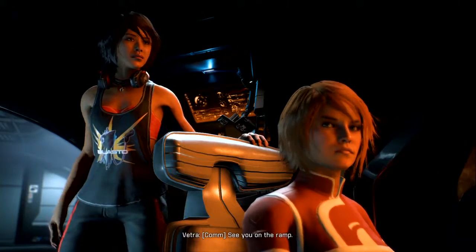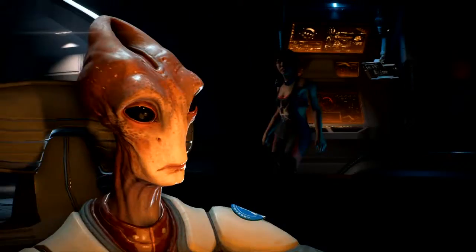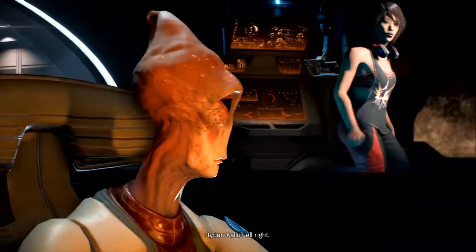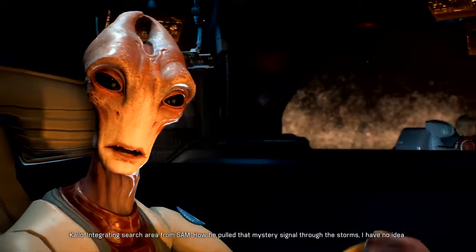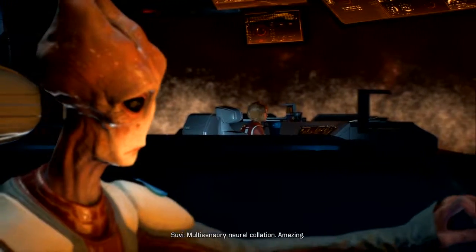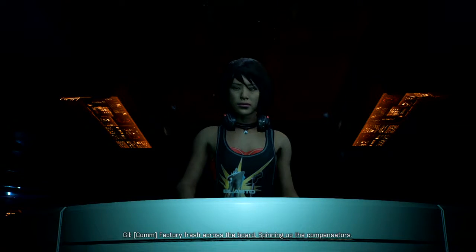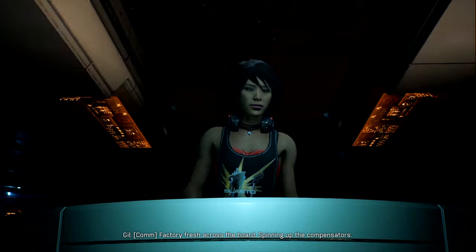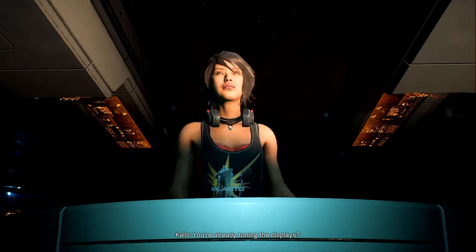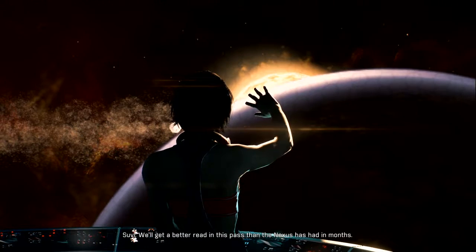Suiting up. See you on the ramp. Hope we're all that ready. Integrating search area from Sam. How he pulled that mystery signal through the storms, I have no idea. Multisensory neural collation. Amazing. Factory fresh across the board. Spinning up the compensators. You're already tuning the displays. We'll get a better read on this pass than the Nexus has had in months.